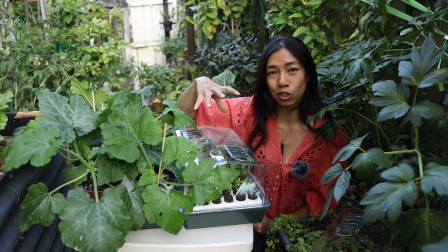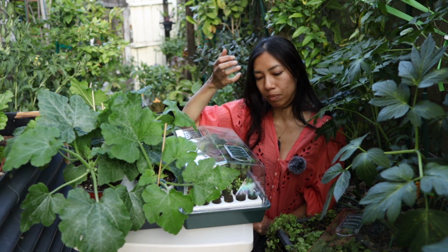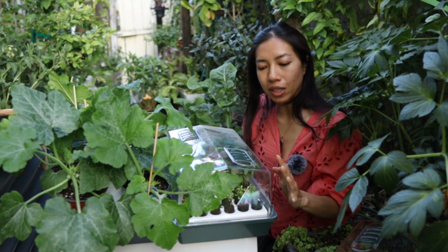This is meant for you to start your seedlings. As soon as you see the first couple sets of true leaves, you'd want to pick it up and transplant, because otherwise it is totally relying on the nutrients that you feed them through water. It was super easy to start this.